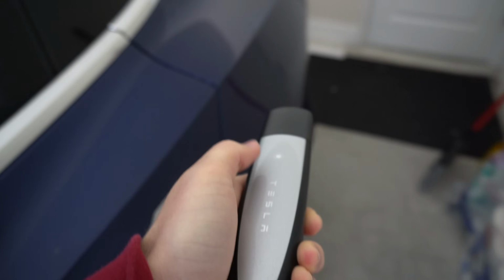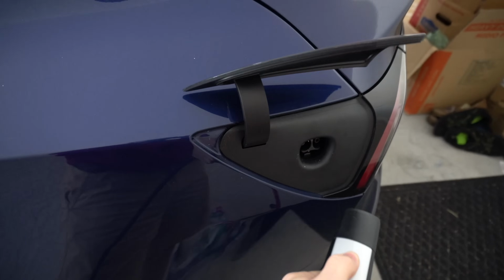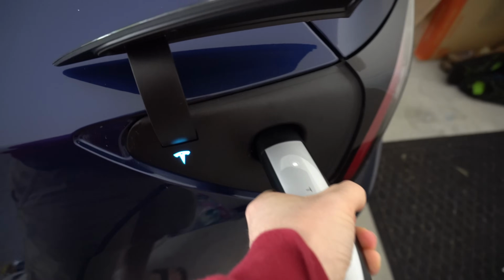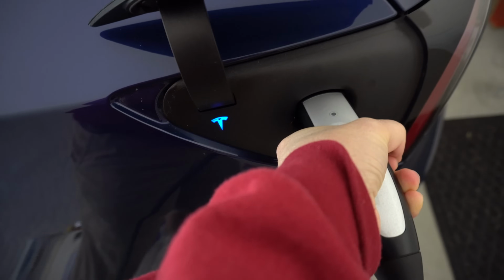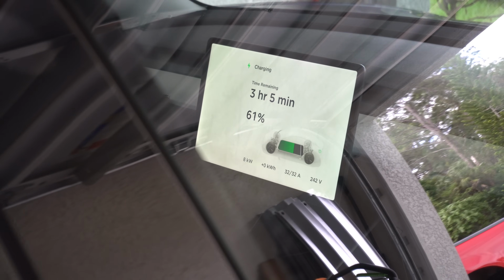Another great feature that I kind of take for granted is being able to open the charge port without even touching it. So there's a ton of ways to open it. You can do it from your phone, the center console, but I just love pressing the button on the charger and it opens right up. It's great.